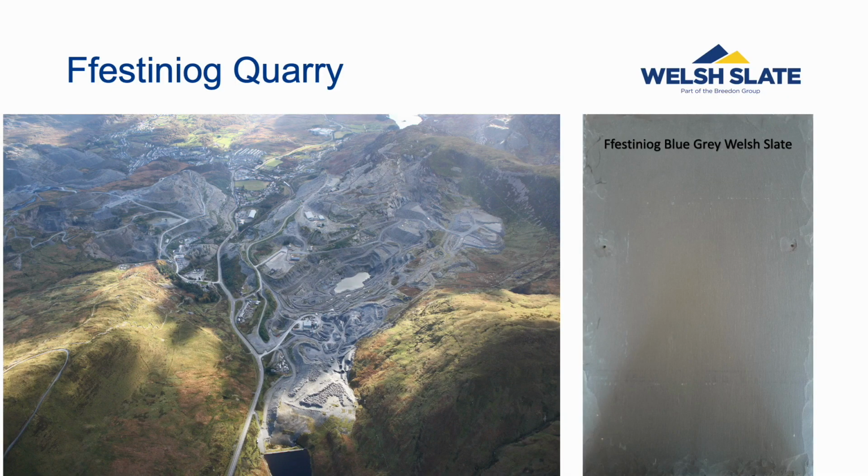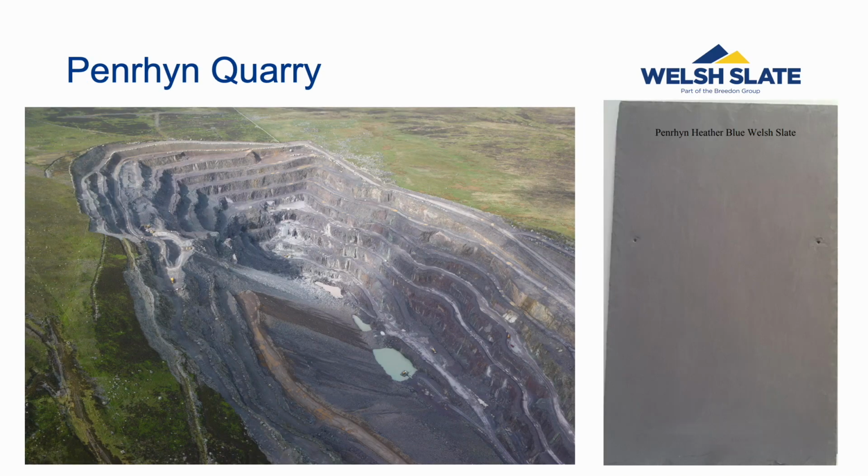The other quarry in that region is the Ffestiniog quarry, again a blue-grey slate, Ordovician in nature, so a metamorphic stone. There's a slight difference in characteristics, but basically the same geology. And thirdly, there's the Penrhyn quarry, the biggest slate quarry in the world in its time. It produces a heather blue and small amounts of quite a plummy red kind of slate. Penrhyn quarry has always been an open pit because of the nature of the quarry. Both Ffestiniog and Cwtabigal were originally mines that are now being open casted because the material was laid down almost horizontally, whereas Penrhyn is vertical.